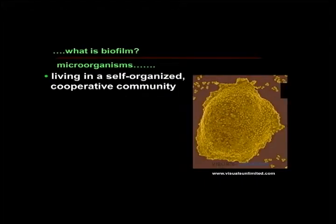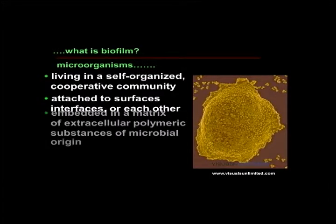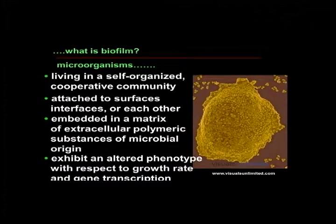Now, what is biofilm? Biofilm is microorganisms. It's not clot, it's not fibrin, it's made by microorganisms who live in a self-organized cooperative community. They are attached to surfaces, interfaces, or each other. They are embedded in a self-produced matrix of extracellular polymeric substances, and these bacteria within the biofilm will exhibit an altered phenotype with respect to growth rate and gene transcription.